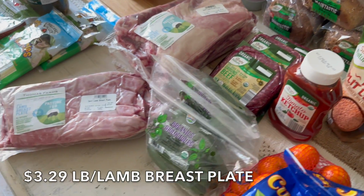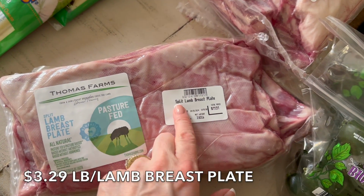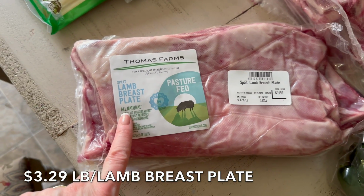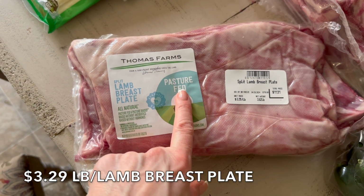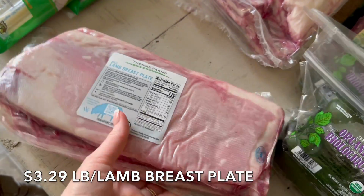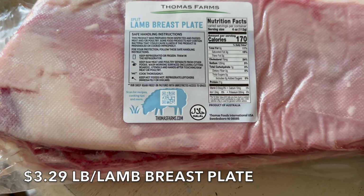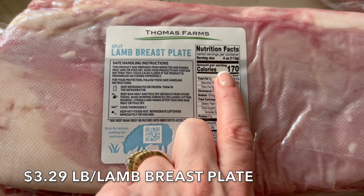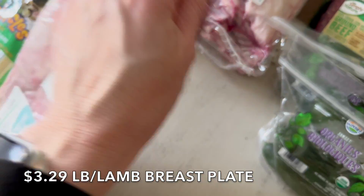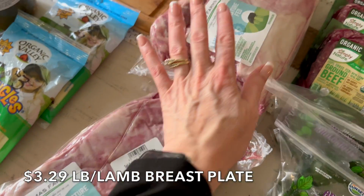Okay, so I found the split lamb breastplate at Aldi. Have you tried this yet? Let me know down below in the comments. I know a few of you have already reached out to me saying you're going to barbecue it up. Cannot wait to try this. I went ahead and checked out the website as I stood in Aldi's, and I liked everything that I saw. I've never had this before, so I'm going to report back. If it's really good, I hope Aldi's keeps it because that price is phenomenal.